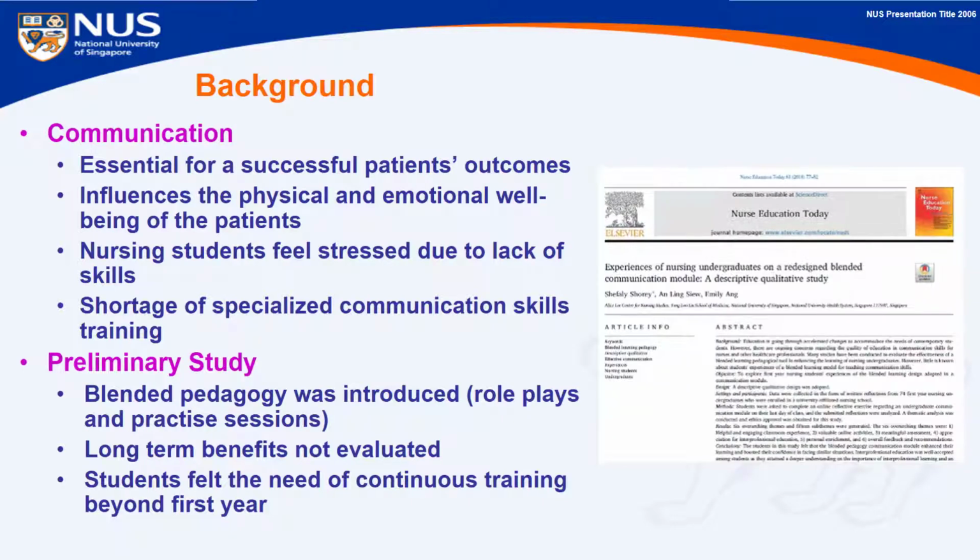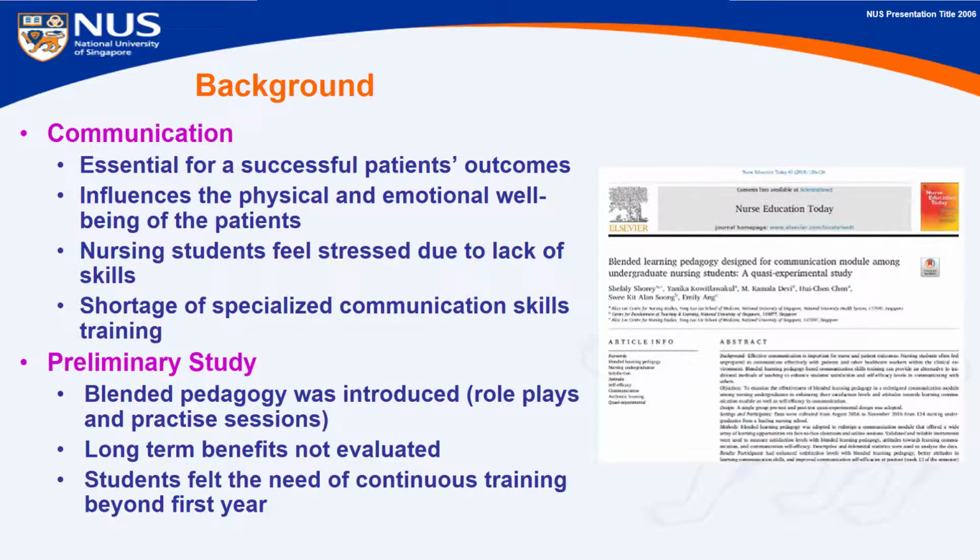So just a bit of background, at the Centre for Nursing Studies, communication skills training has been given to students as a core module to year one undergraduate nursing students since the past decade. It's a core module, 3-credit module, and it has been taught didactically over the years. So about 4 or 5 years back, I took this module as a module lead, and I offered to redesign this module by using blended pedagogy.